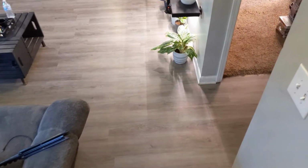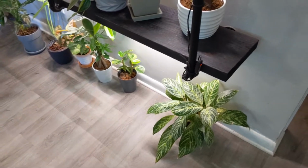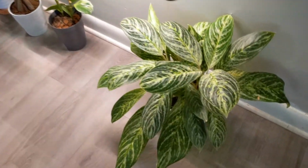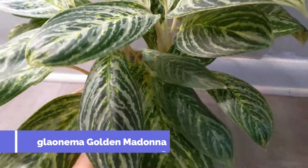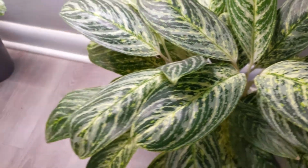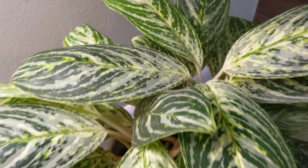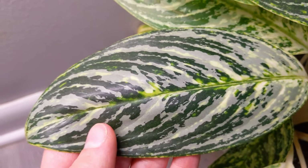So coming down to the den, I think I want to start just by this shelf and work my way around. I'm going to start down here. This is my Aglaonema green something or other. Chinese evergreen. Very beautiful. I love it. Super easy. Look at the patterns, you guys. Like, how does a plant get so pretty? Like, how?